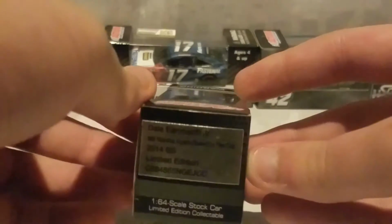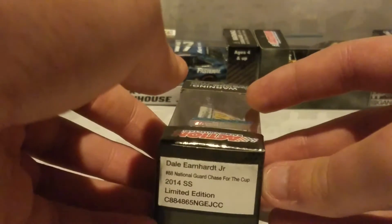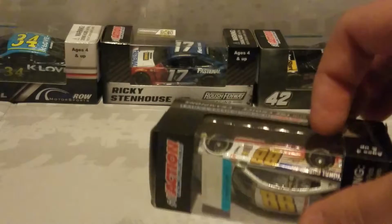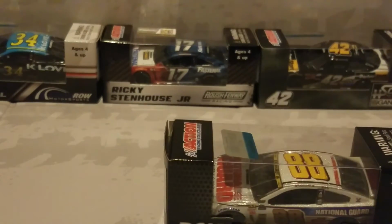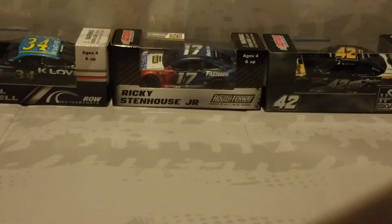And now, Dale Earnhardt Jr. loosened the box. So, Dale Earnhardt Jr., 88, National Guard Chase for the Cup, 2014 Chevy SS Limited Edition. So, this is the next one I'm opening up. It's not letting me open. Okay. Oh, I see. No. Come on, I don't see why it was making all that noise.